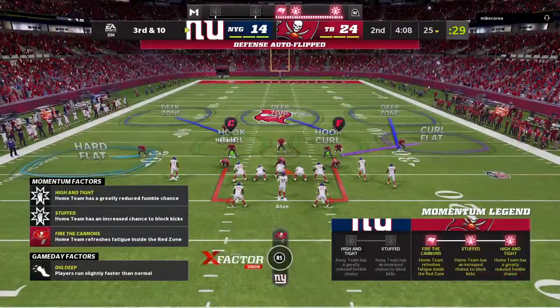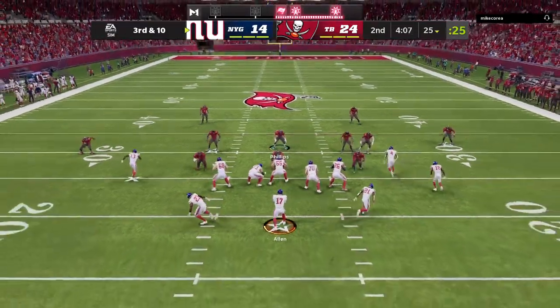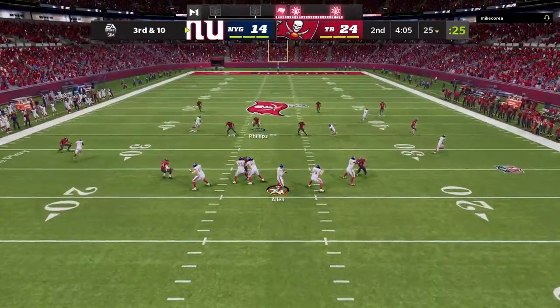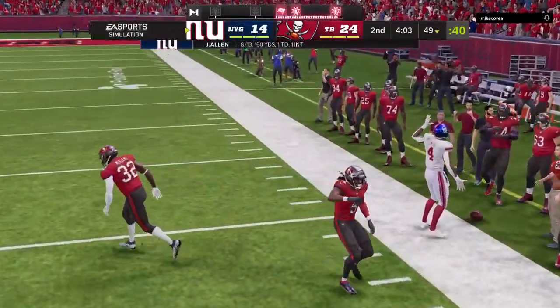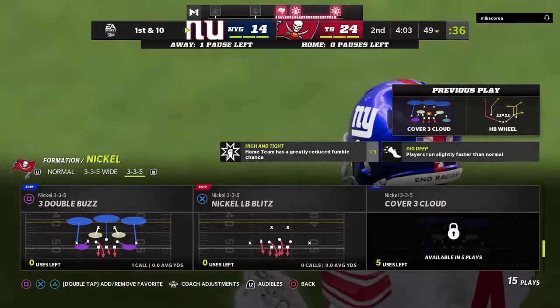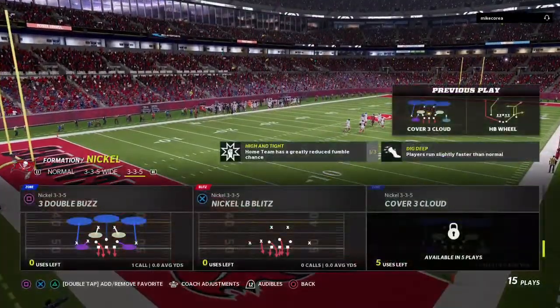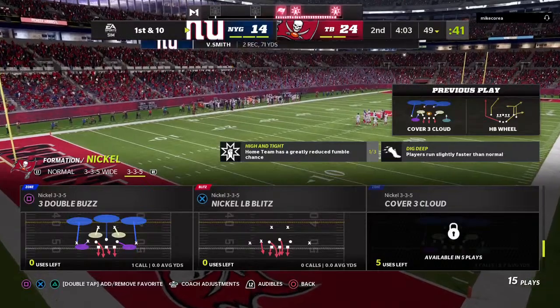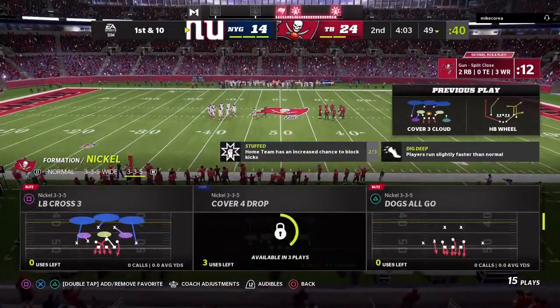Now they face a 3rd and 10 after back-to-back incompletions. To throw, it's Allen. Toward the sideline. Did he keep the feet in? Yes, he got them both down, says the side judge, and that's good enough for a 1st down. And now the Bucs deciding to take a timeout defensively. They'll have 2 remaining as we step aside here in this 2nd quarter.